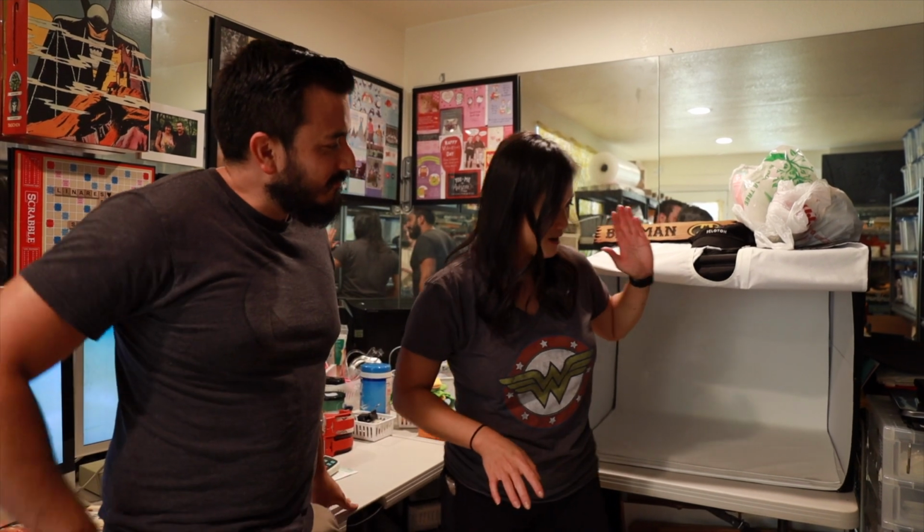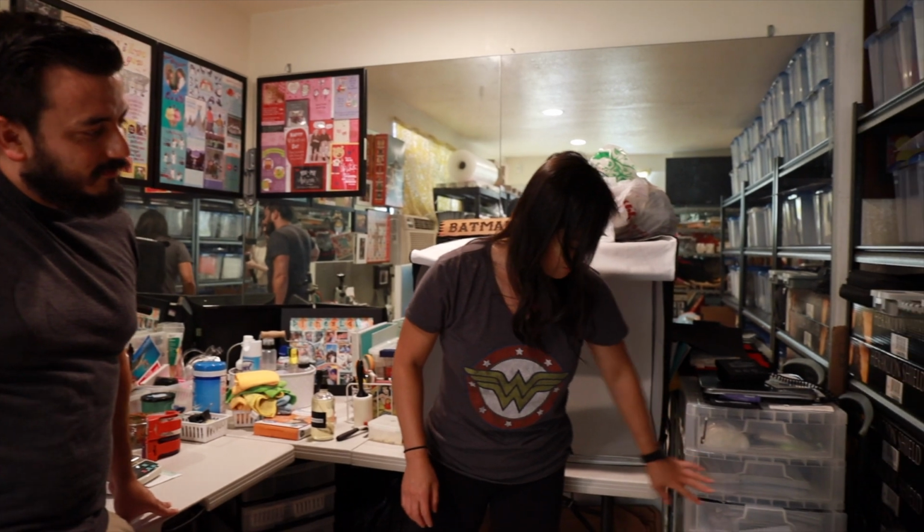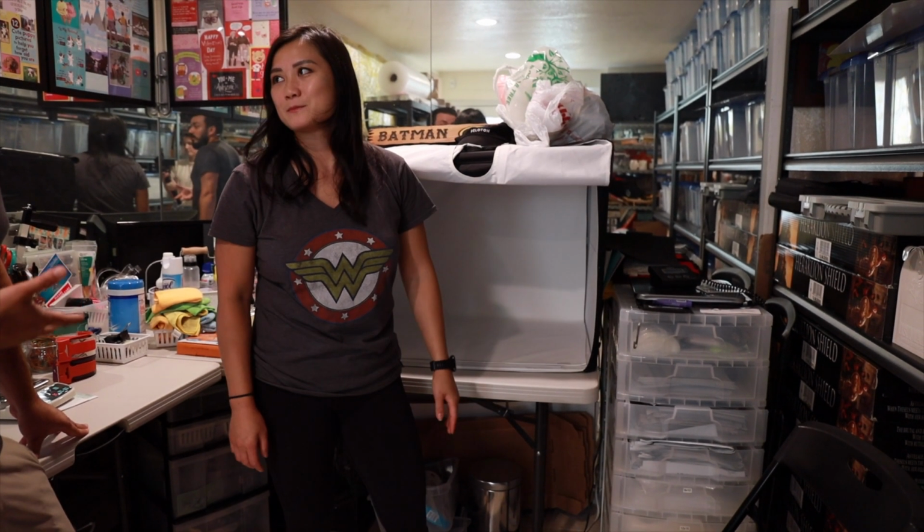So we created this L-shaped thing so that here we have all our poly bags and stuff. Different sizes. We also have our clear bags in there because we like to put our inventory in clear bags.